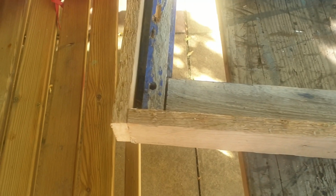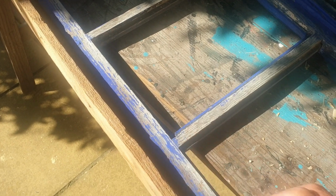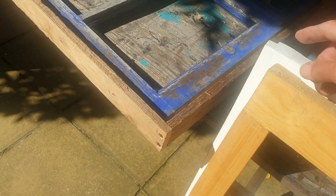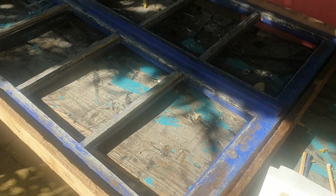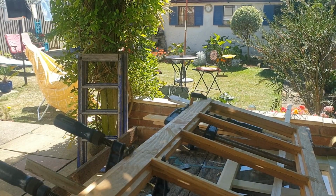I've probably got a 5 to 10 millimeter leeway on it if I'm honest with you. So I'm going to take the old frame out, the old blue one here, and I'm going to try and fit these two in. And then I've got to try and find a way of getting that to join up without leaving a gap, and that's going to be the next bit. Right, let's see if it's set.